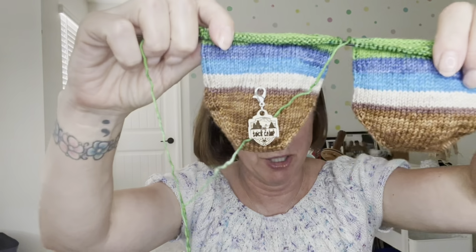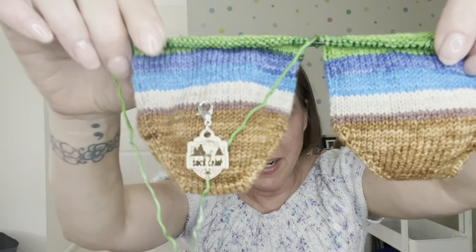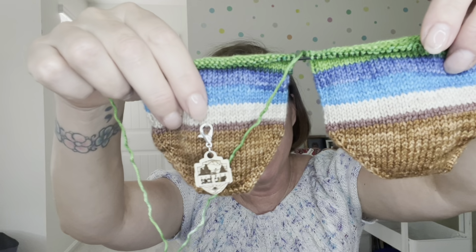But here's what you all really want to see. This is the literal perfect pair from Stacy of Mustache Yarn. And I'm just using a progress keeper for no reason other than it kind of matches.